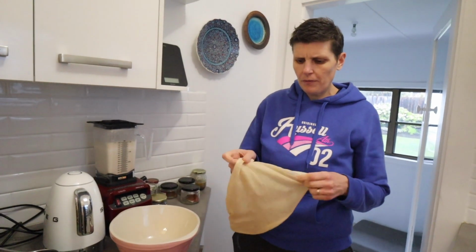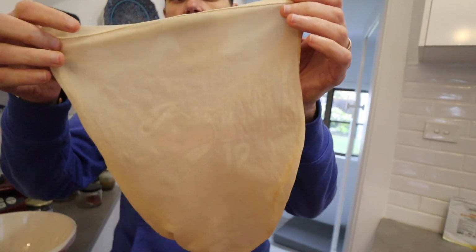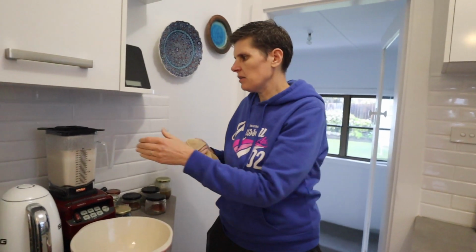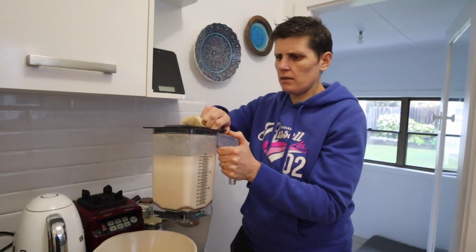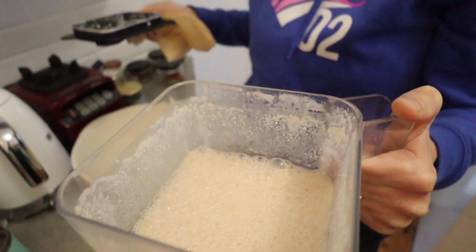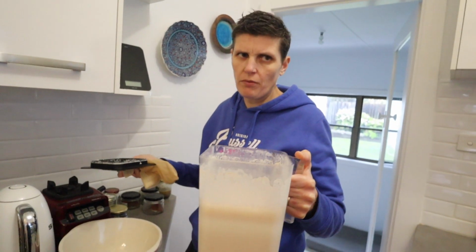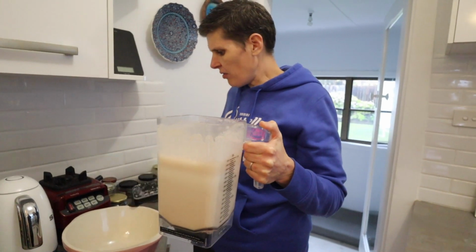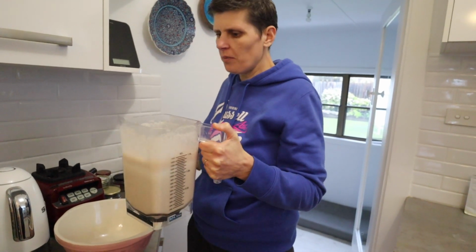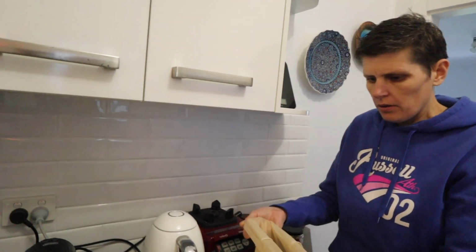So the next step, you need a nut milk bag. We've blitzed the nuts in the water for 2 minutes, and it looks creamy, but the problem is the pulp is all still in there. If you just had this, it would not be right. So you need to get the pulp out. Now I'm not going to be able to do this on camera because Erica needs to hold the bag, or Erica needs to tip the milk. I can tip the milk.